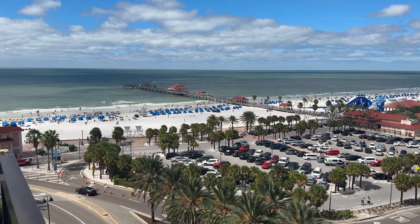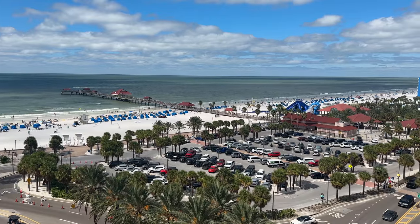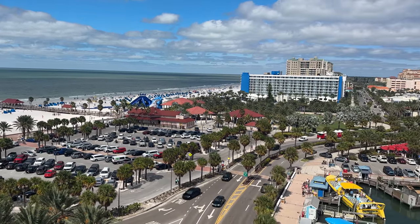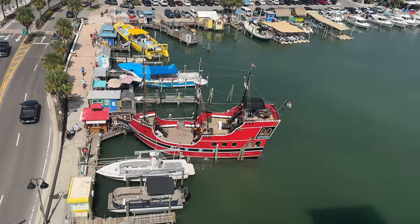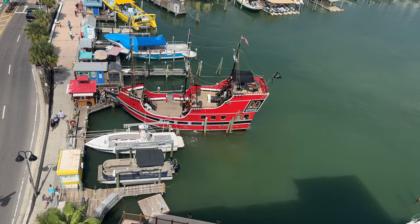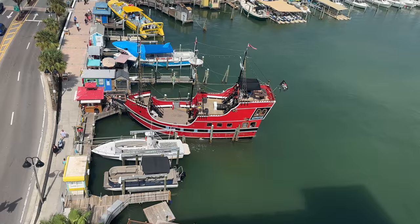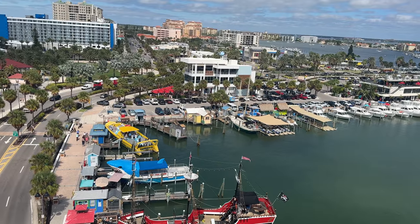So Jimmy's Crow's Nest on the top of the Pier 60 hotel, I think that's what it's called. This is our favorite spot in Clearwater so far, y'all. Got a nice view over the marina, but I wanted to show you this pirate ship that they're loading up for their nightly excursion. The water feels a little rough, so I don't know how successful they're going to be.